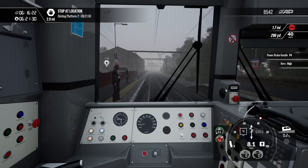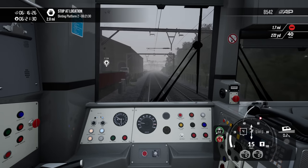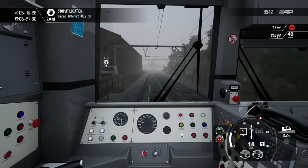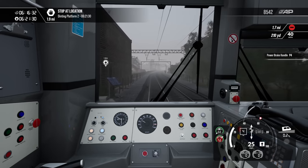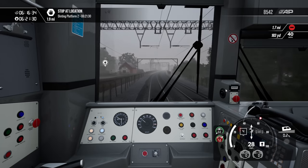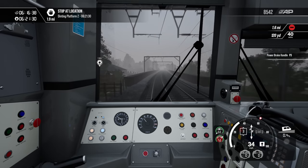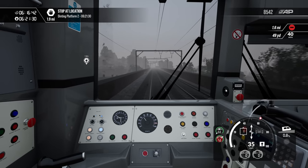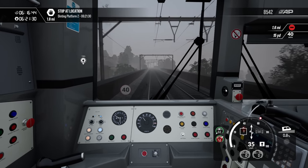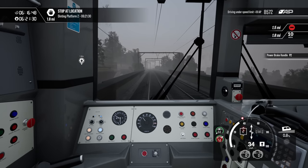Full power, step back, please. God, local residents won't be happy. 6:15 in the morning, been woken up to that din. Speaking of dins, Dintin. Next stop, that's quite a curved platform if I remember rightly. Oh, hang on, let's not forget there's a 40 coming up here. We'll behave ourselves. So it's 1.8 mile away, but the red signal is before then.